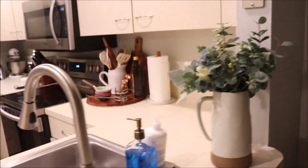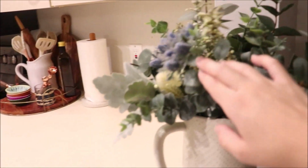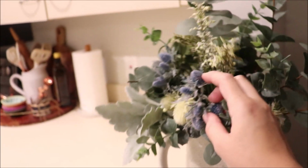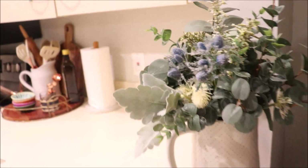And the only other thing I change for summer decor is this picture. I wanted to add some blue to the kitchen. So I just put this floral arrangement with greenery and eucalyptus, and then it has the pop of blue.